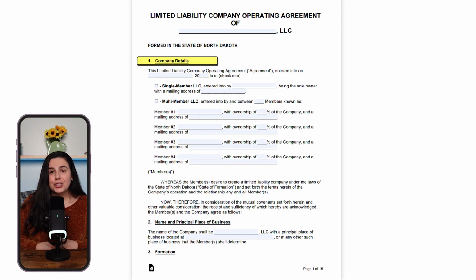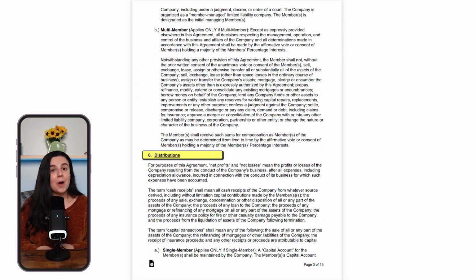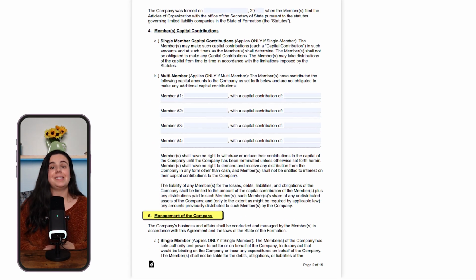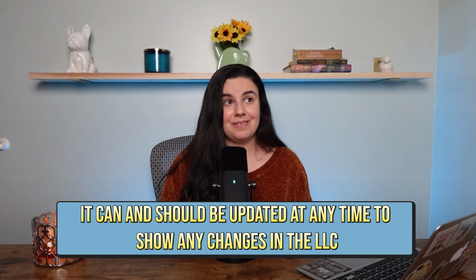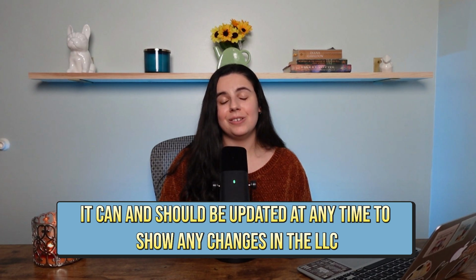The agreement should include the breakdown in ownership, members' rights and responsibilities, how profits and losses are divided, what happens in the event of disputes in the business, and the procedure if a member wants to leave or close the LLC altogether. And nothing in your operating agreement is set in stone. It can, and should, be updated to show any changes in the LLC.